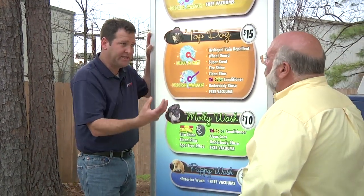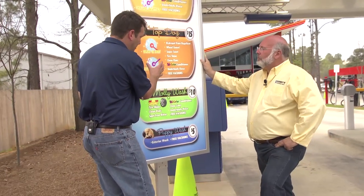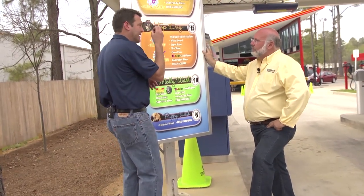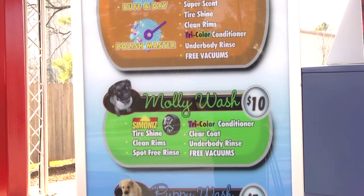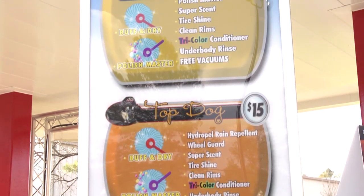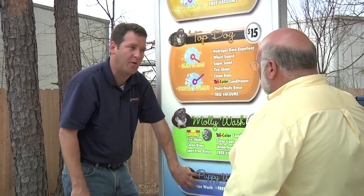As you can tell right here, Anthony, as I mentioned before, we're starting to use the equipment and the chemistry to create value. We're showing the polish and shine machine, the polish master, and the buff and dry, and we want people to see these pieces of equipment in the tunnel so they can see the value. They don't get the top brush in the tunnel or the buff and dry unless they buy that package. They get the top brush with the $10 wash, but not the polishes that go with it, and they don't get the top brush on the $5 wash.